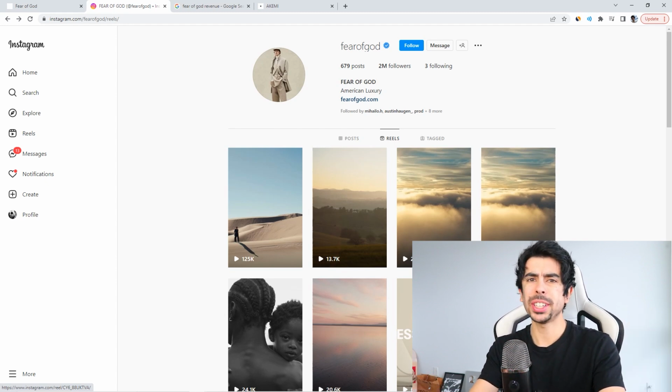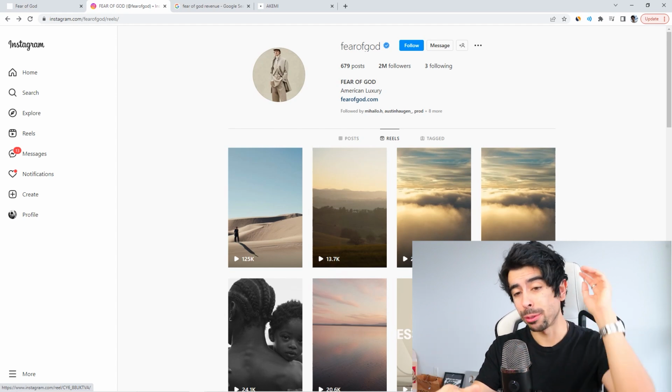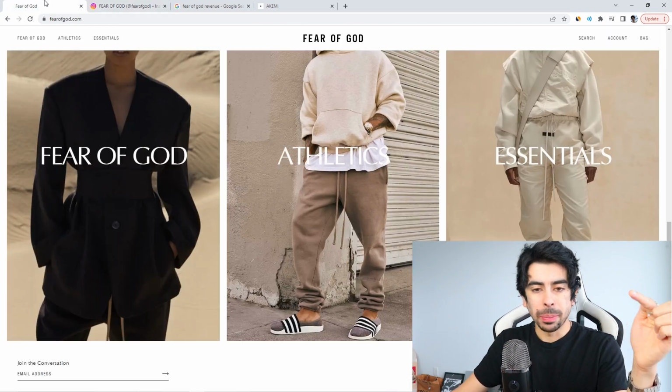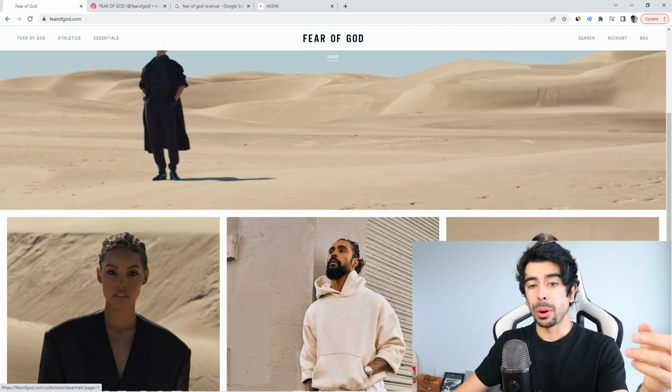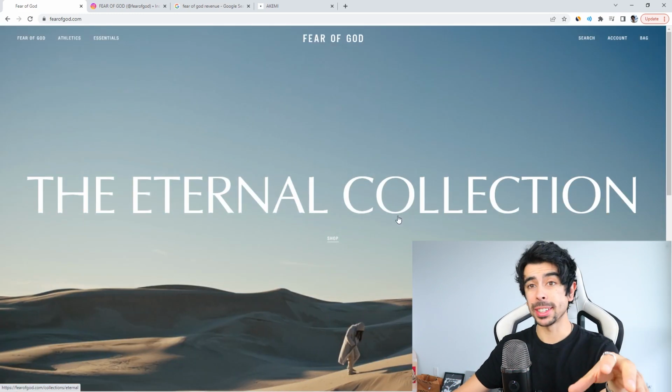And same with TikTok nowadays. So personally, I think they should not neglect any of those social platforms and maybe even start posting this stuff on Pinterest as well. And that's going to be a good way to continue to grow for Fear of God. Honestly, I would love to work with this brand. I'm super inspired by this kind of design.